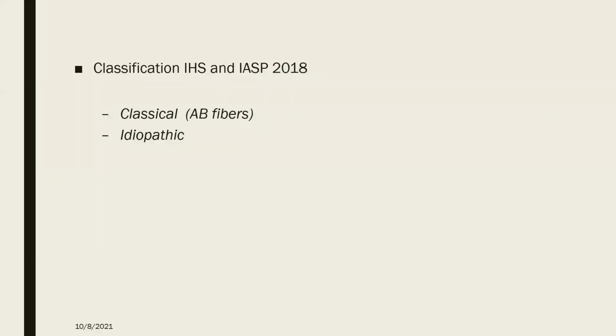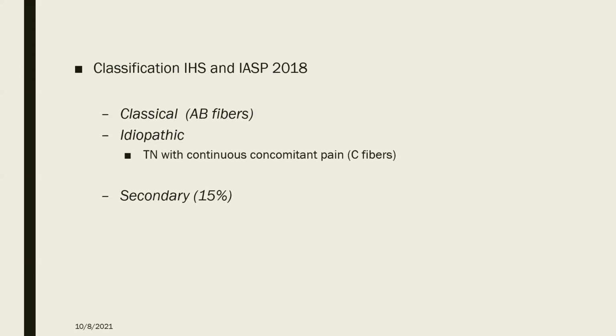In terms of classification, we'll refer to the classical type, which affects mainly the A-beta fibers, the idiopathic type, and the secondary type, which appears in approximately 50% of the patients. Now, there's a subtype, which is trigeminal neuralgia with continuous concomitant pain. So the patient has that shock and paroxysms of pain, but in the background, has continuous concomitant pain. This has mainly been attributed to the C fibers.